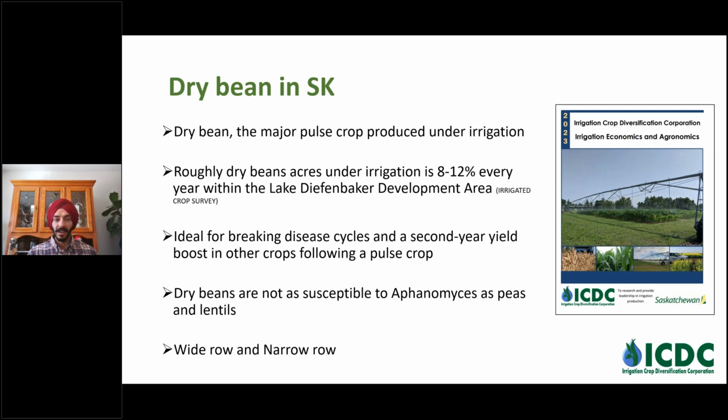Under irrigation, the acres have been really constant over the last few years, and it ranges between 8 to 12% of the total irrigated acres in Saskatchewan. And most of the dry bean acres are within the Lake Diefenbaker development area. Dry beans are another pulse crop option that could be included into our crop rotation.